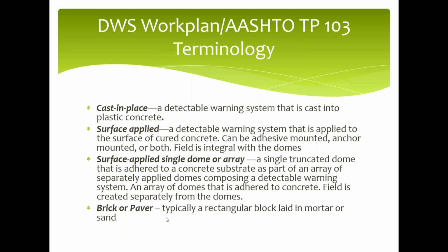For terminology throughout the work plan, we talk about the different kinds of products, but we also talk about the different way that those products are installed. So you have cast in place, which is cast into the wet or plastic concrete for adhesion. You have a surface applied warning, and that is a system that is applied to the surface of cured concrete. That can be adhesive mounted, anchor mounted, or both. The field in this case is integral with the domes. The surface applied single dome or array is a little bit different.